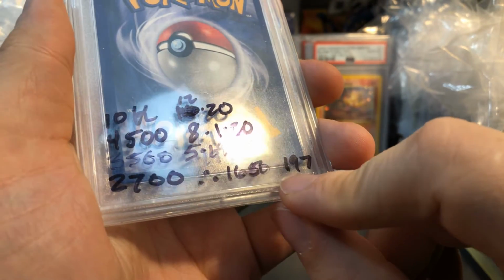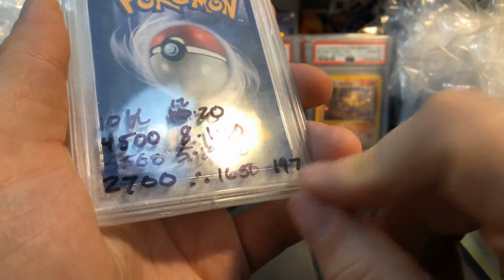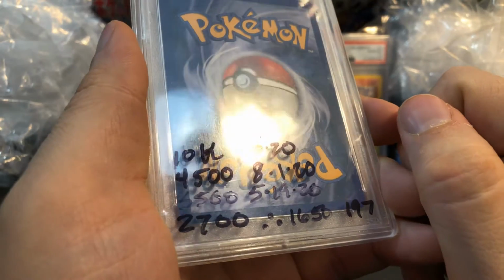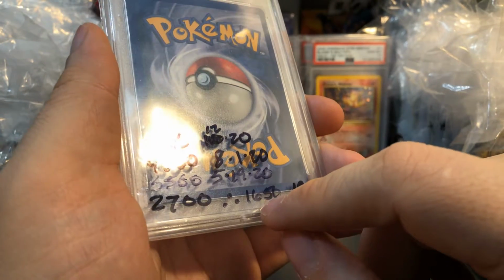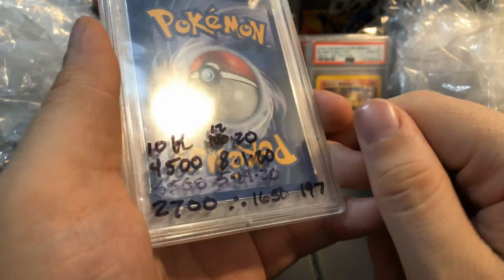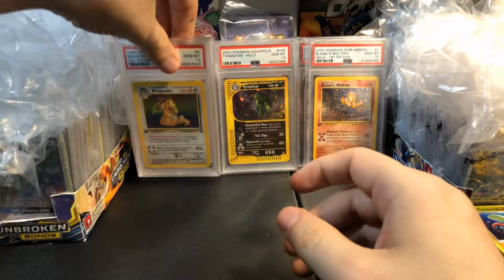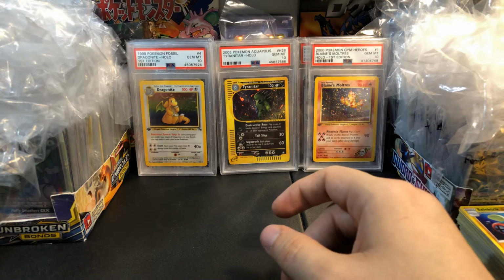Last time I checked the population, it was at 197. This number is probably out of date. And then if we look up here, this card's grown to $10,000. So from this card alone, if I were to sell it, and let's say I managed to sell it at 10,000, I'd be making around $8,000 of profit off of the sale of this one card. That's a lot of money.